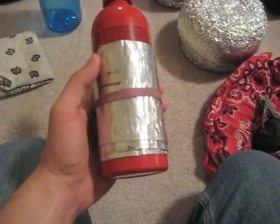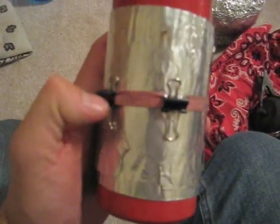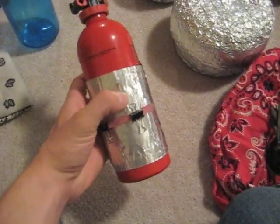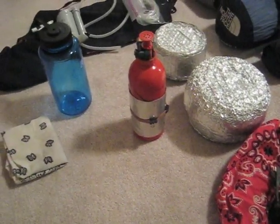I wrap the windscreen around it, put an elastic around that, and I've got these little paper clips here. You use those whenever you wrap the windscreen around your stove, to clip the windscreen's ends together to keep it from coming apart. And underneath that, wrapped around the canister, I have some duct tape. Yeah, that's just for general use. You can just never have enough duct tape.